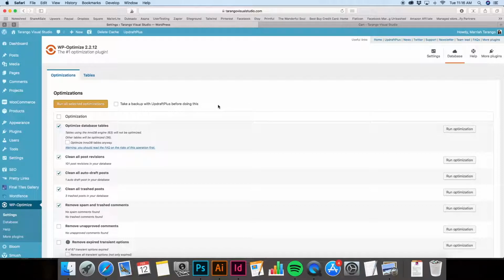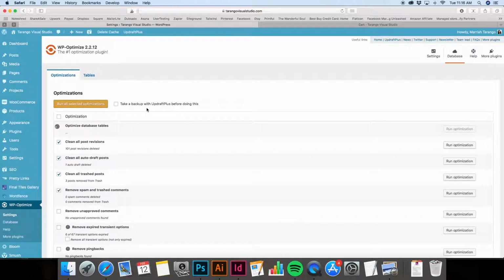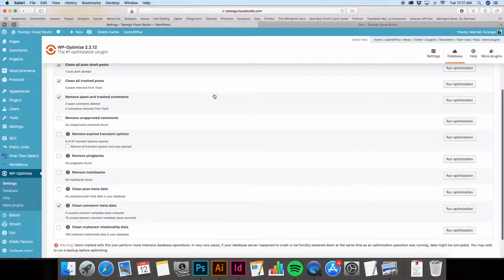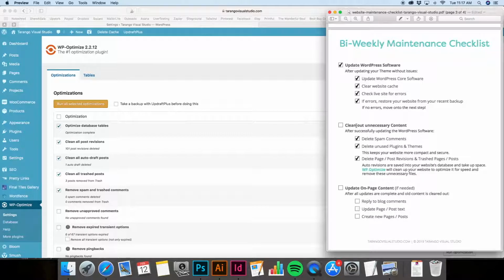And you can see that I can take another backup here, but I'm just going to go ahead and run it without another backup. And it takes just a few seconds to clean out your website and optimize it so it's running faster and more efficiently, which is great for search engines. It does take a little bit more time because it's going through all of the tables in your database which build your website and the structure, and it's just cleaning them up and optimizing them again for speed. So now that you see that all of that is clean, I'll go ahead and check that, and now all the unnecessary content is cleared out.